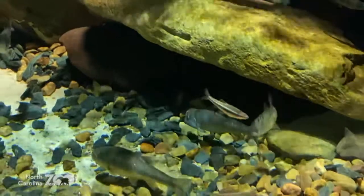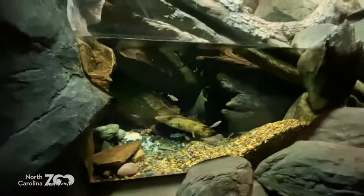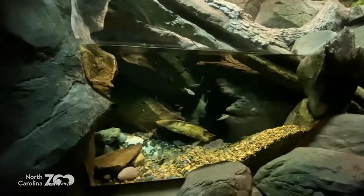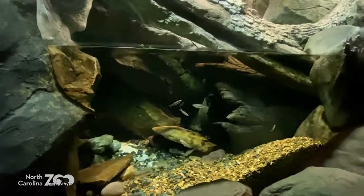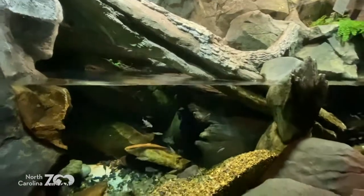I bet this is just a dynamic place. And this really does mimic where they would live in the wild. So you have your trees and your rocks, and here it's the filtration, the water coming in. So it's not, like they were saying earlier, a stagnant pool of water. There's flow to it underneath and on top. Yes. So neat.